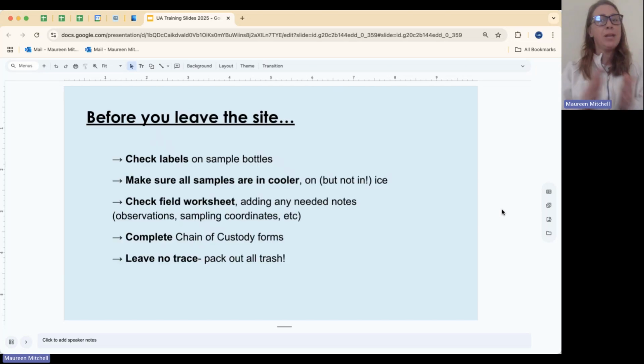Before you leave your site, make sure everything is labeled. It's just a great check. You have a Sharpie to write directly on the bottle. You have pens and sticky labels. I'd rather things be over labeled rather than under labeled. So label away. Make sure things are in the cooler, that they're in the ice, but make sure there's no ice water that might submerge into the bottle. So make sure they're upright and they're not floating loosely in some loose ice.